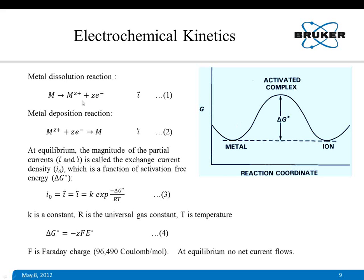But for this kind of dissolution to take place, there is an activation energy barrier for converting metal into ion and vice versa. When metal gets converted into ion, it is called a dissolution reaction, which is written like this: M, which is metal, loses z number of electrons, forming an ion with valency z plus, and it gives an electrical current because these electrons are moving under a field. When the reverse reaction occurs, a metallic ion gets electrons and deposits as metal. This is called the dissolution reaction or dissolution current, and metal deposition gives the deposition current. This is anodic and this is cathodic.